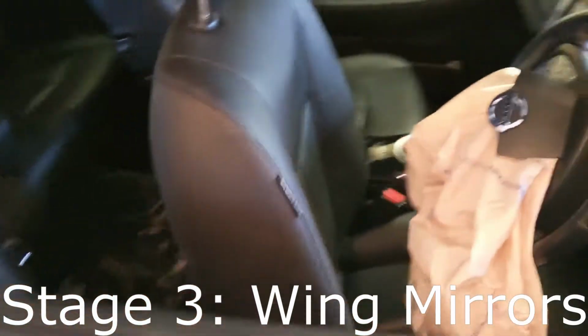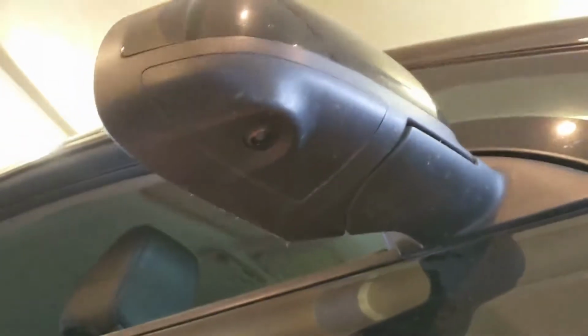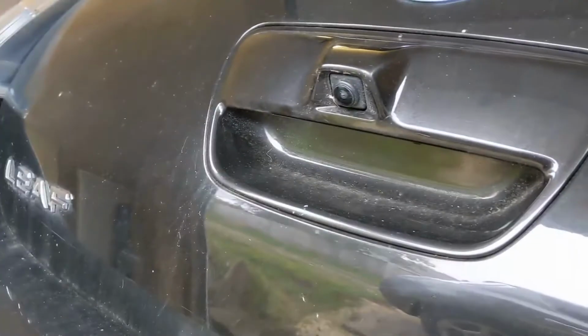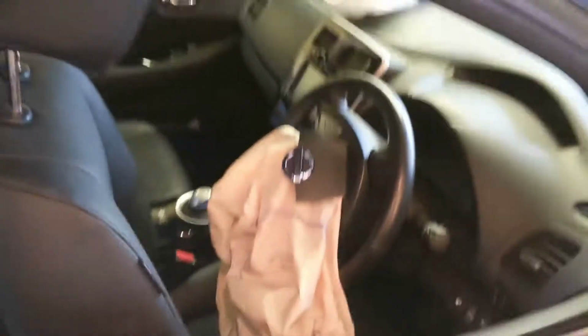Okay, next one are these wing mirrors. Now the Tekna trim has a camera system. You can see the camera sitting neatly under there. There are cameras, well, there would be one there, obviously it's not there anymore. There's the rear view camera, which the Acenta also has, and there's a slightly different, I assume, infotainment system. So we'll swap those over to give the 360-degree camera system. So that's going to be another one of the videos.